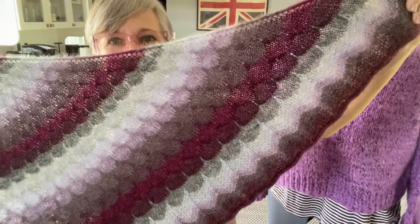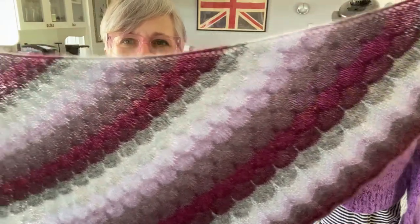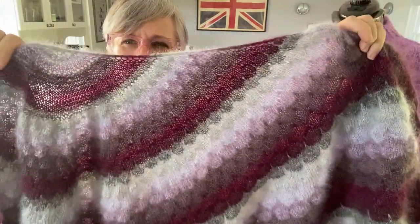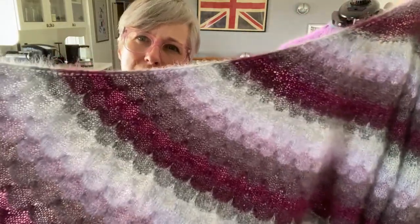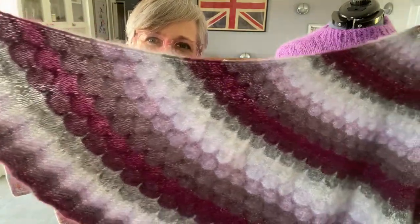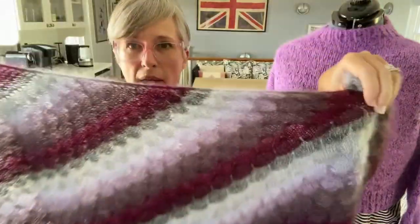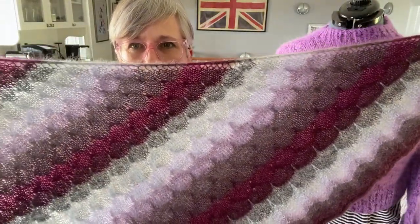Look at that border too. Isn't it great? It's just so simple, but the colors and everything, and the marling of the yarns, and the absolute weightlessness of this. And look at the light coming through. Isn't that amazing? All Stephen West design. I just used yarns that are all mohair that I had in my stash. I'm really trying to stick with stash yarn right now.